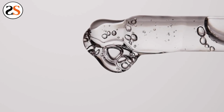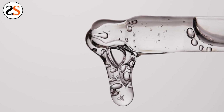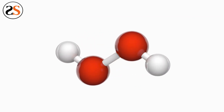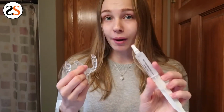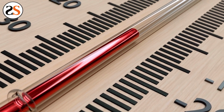Let's first start with the quality of gel. Not all whitening gel is equal. You want to make sure that you are using a quality gel that is purchased from the USA and has an MSDS sheet. This shows a list of ingredients and lets you know that it comes from a reputable source. Our gels are of the highest quality, so with our kits, you can rest assured that you are getting only the best.